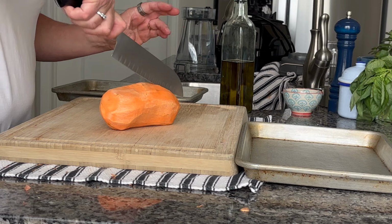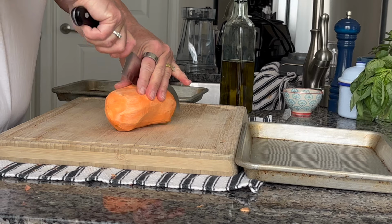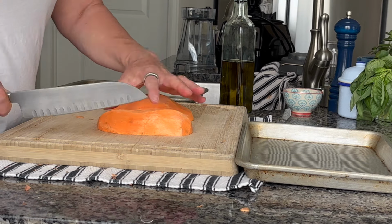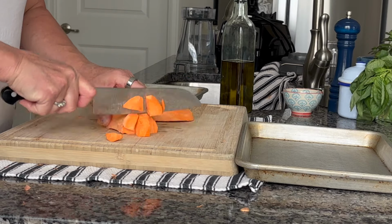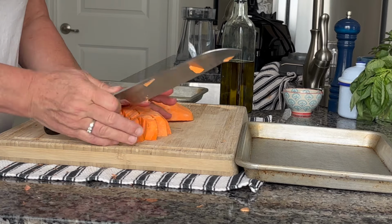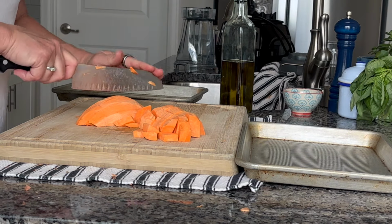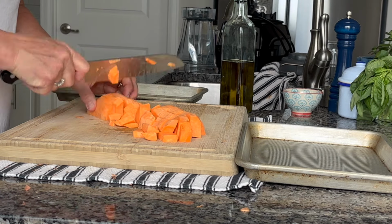I'm just going to put it here on the top of my sweet potato and then push down at the front and then push down through the back. And now you have a flat surface to work with. That's kind of nice because now it's much easier to chop it up. I'm going to chop it into small bite-size-ish pieces this time because I want it to go into our quinoa salad. We can also save some sweet potato for on the side as well so that you have that to throw into any meal.